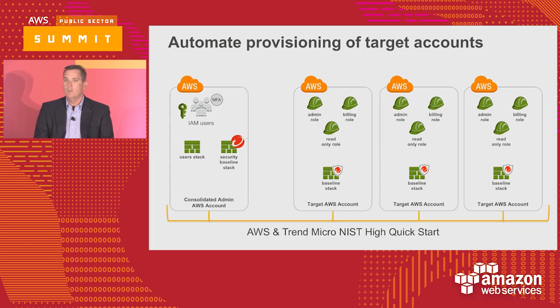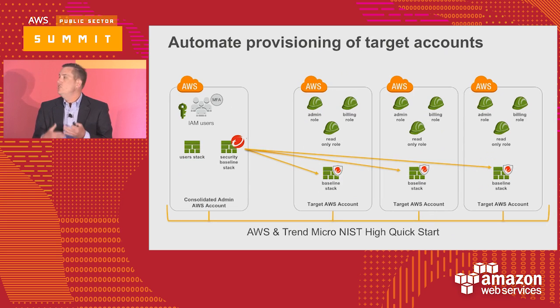So how does this actually work, right? You would take all of your users, put them in a set of accounts, and then from that account, you can create web interfaces to allow developers to actually request a new account. That account can then be created and then baselined to the appropriate security. If it's a developer account, you may have very little security. If it's a high-level workload, you may want to have more security. But the idea is you can programmatically create accounts and then baseline them and then provide those users or those groups of users the appropriate permissions to get into those different accounts.